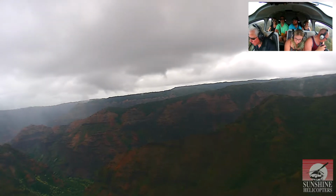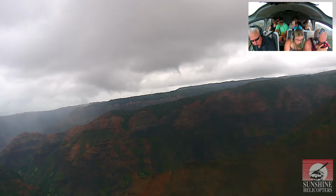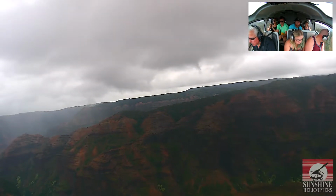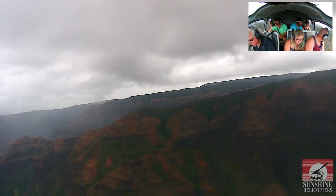Entering the heart of the Waimea Canyon, or the Grand Canyon of the Pacific, Mark Twain called it. The canyon is approximately 10 miles in length, 6.5 to 7 miles in width, made up of 3 major ventricles.